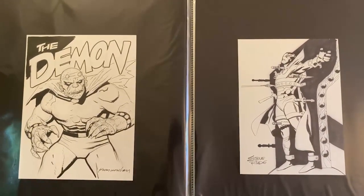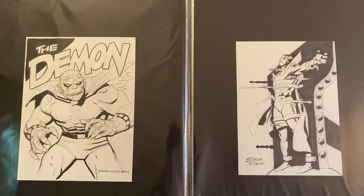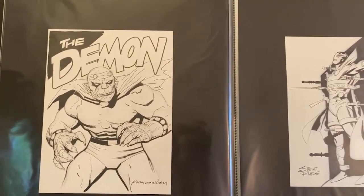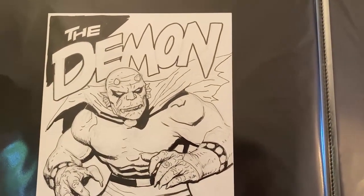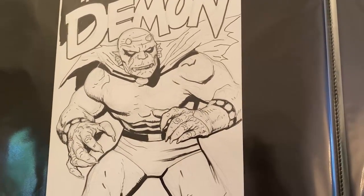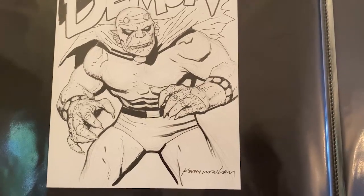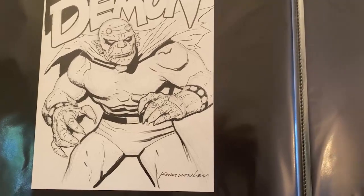We have an Etrigan the Demon commission by Kevin Nowlan and a Mister Miracle by Steve Rude. This demon piece in particular was difficult to get. Was at a convention in Long Beach, California. It was the first time Kevin Nowlan had been on the West Coast in quite a while. And I believe I got to the show about 3 hours early. And I still wasn't the first person in line for his commission list.